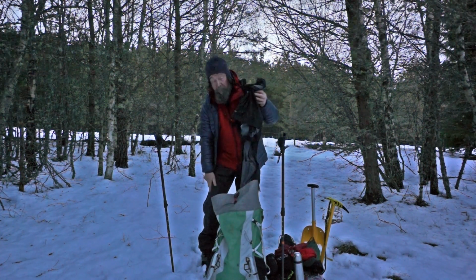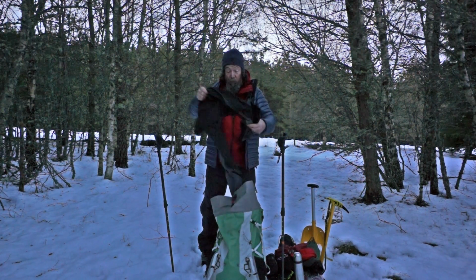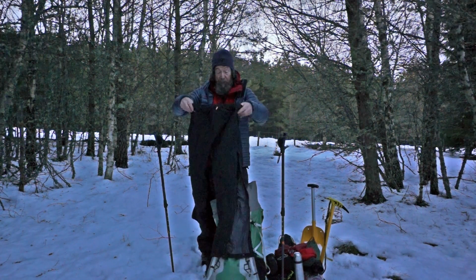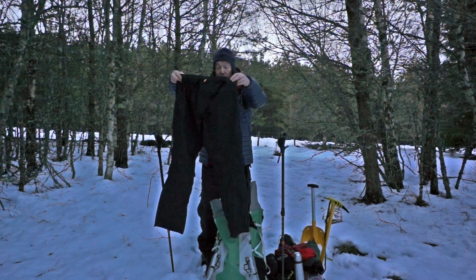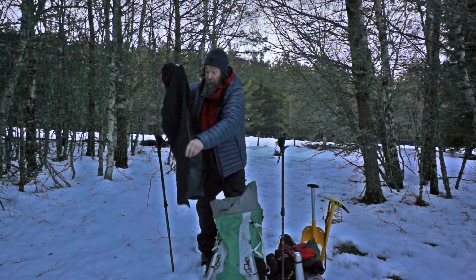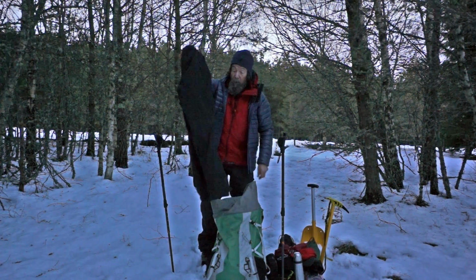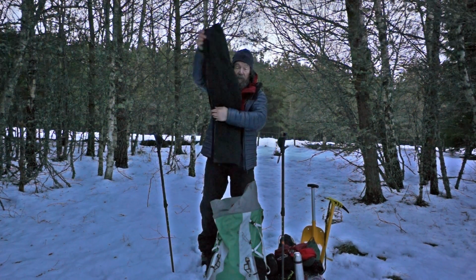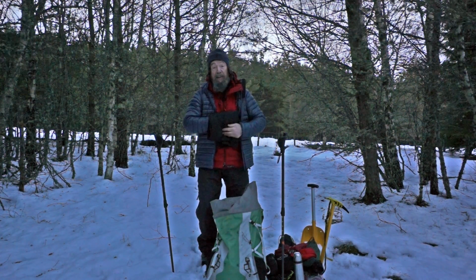And then I was saying that these trousers may not be adequate all the time. I carry two pairs to wear over them if necessary. Simple over trousers with a full length zip, so they're easy to get on and you can ventilate them. These could be used all year round. They're just waterproof, they're very light.